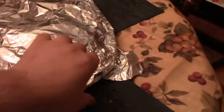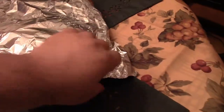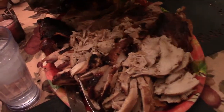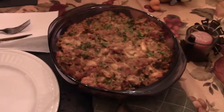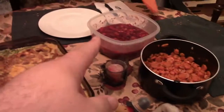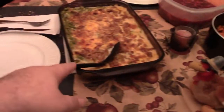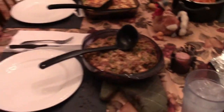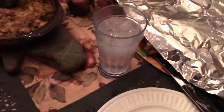So here's the turkey. Take a peek over here. Look at that. And we got the stuffing, minted carrots, cranberry and orange sauce, green bean casserole, and that's all good. My sister and her boyfriend are here, and now we're on the gin and tonics hard. Love that kind, so we're gonna eat.